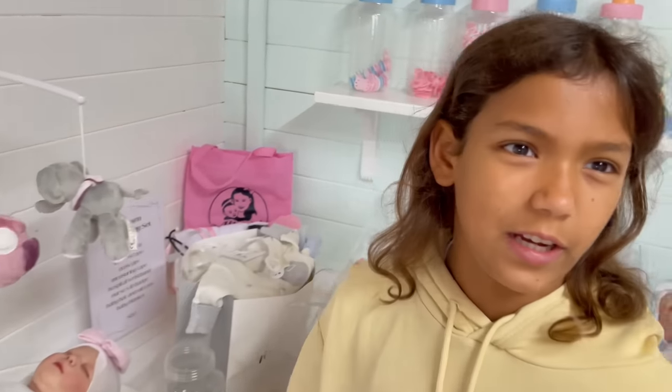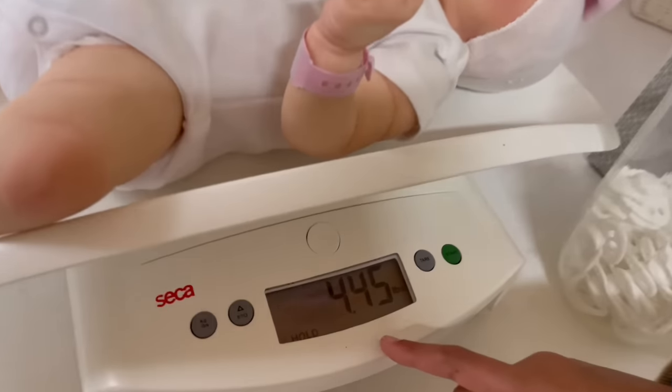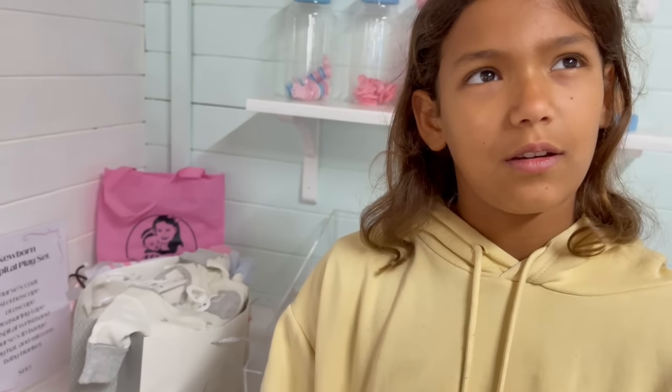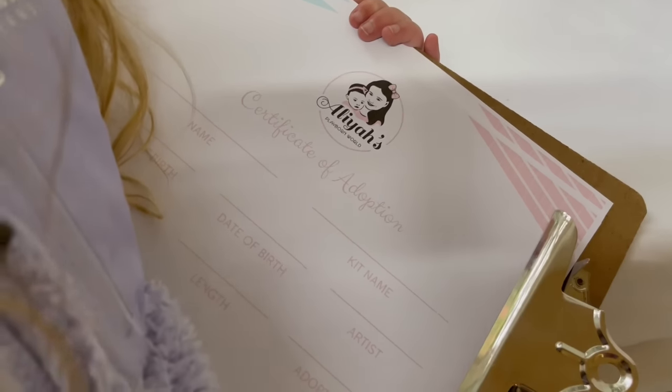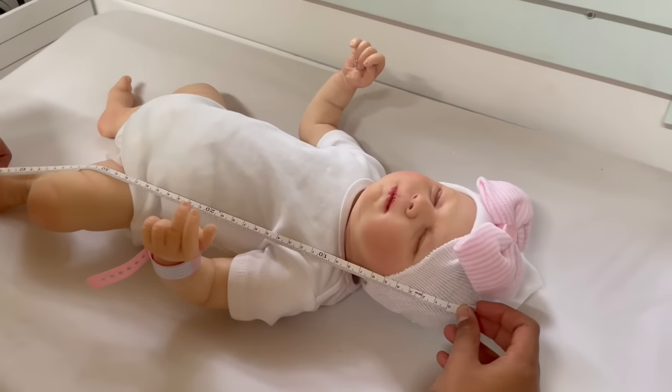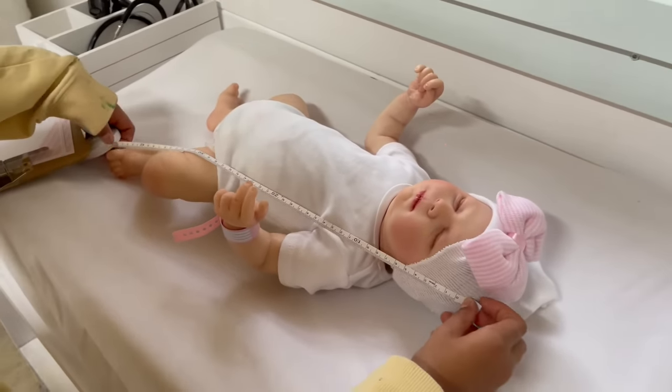She's 4.5. Is she? Is that 4.45 pounds, that is. Oh, yeah. Is that in pounds? That's in pounds, yeah. 4.45 pounds, Aaliyah, for Kimberly. Mom, she's 18. Is she? Very good. Okay, 18 inches then.